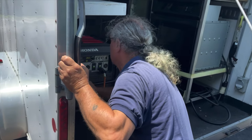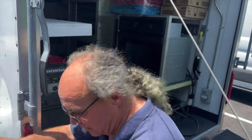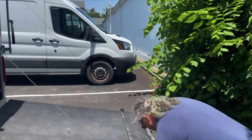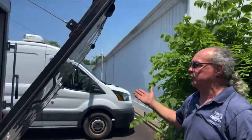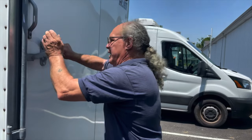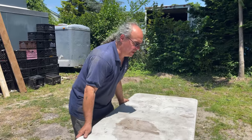Bam, here we go. All right. That's a beautiful thing. Let me just close this just in case somebody comes here while I'm gone. We don't want nothing like that happening. Okay, here we go. Oh, this is beautiful. We are buying one of these. This is amazing. All right. Makeshift trailer. Proper place to work.